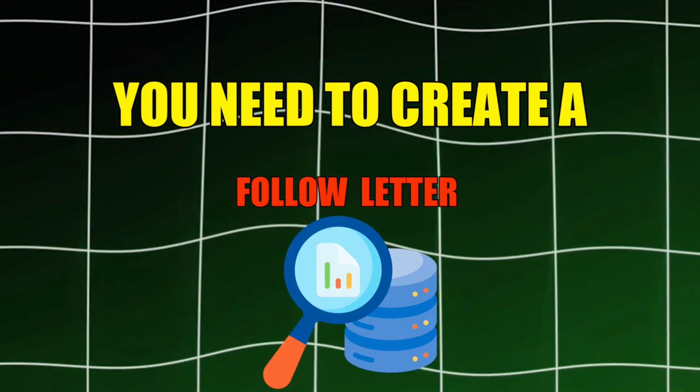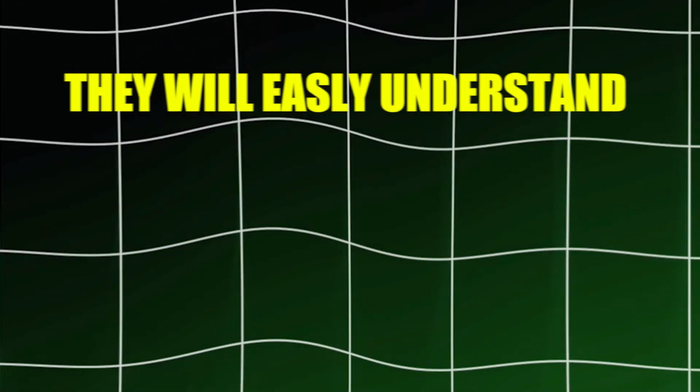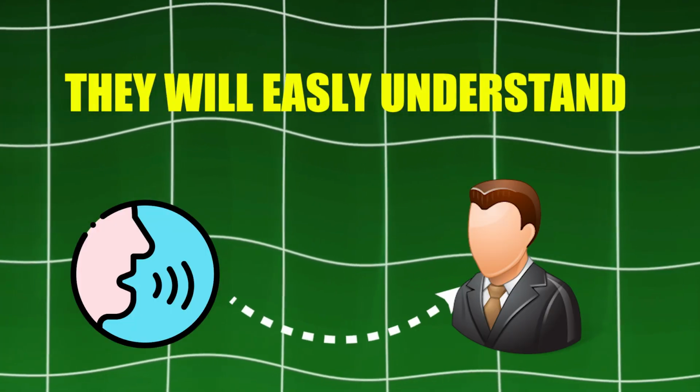So what you need to do is create a follow-up letter in such a way that it must focus on 4 points. First, when you had a conversation, they shared something personal with you, so you can write this down. When you send that mail and they open it, they will easily understand that they had a conversation with that person on this topic, so they can easily connect with you. So the cool-off factor will not work here, and they are still in a hot state.